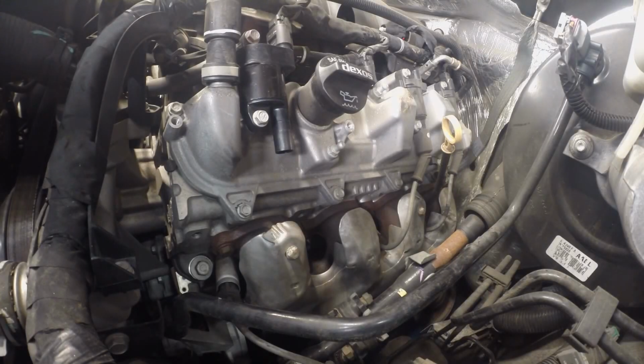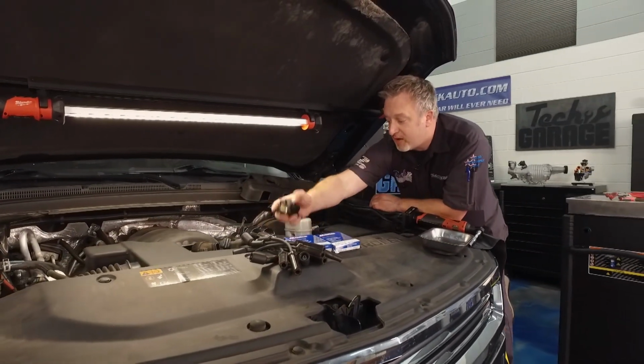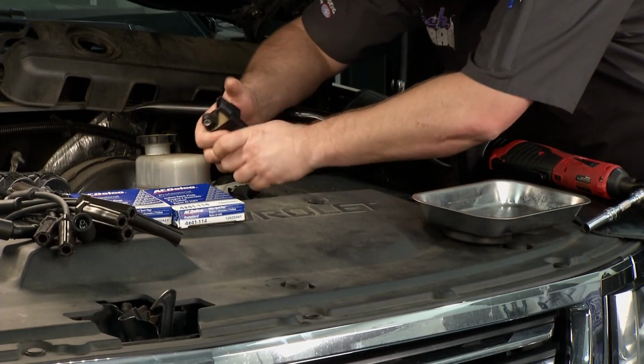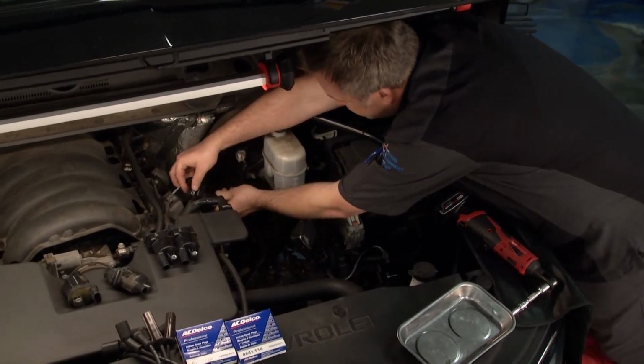Well, John, we've got a good start here. The first 2 coils are off. We've got the first one replaced with a new one from Rock Auto. So we're going to replace the second one here. It's just a couple of bolts. Everything you put on, you're going to want to put on finger tight first. So that's what I'll do.